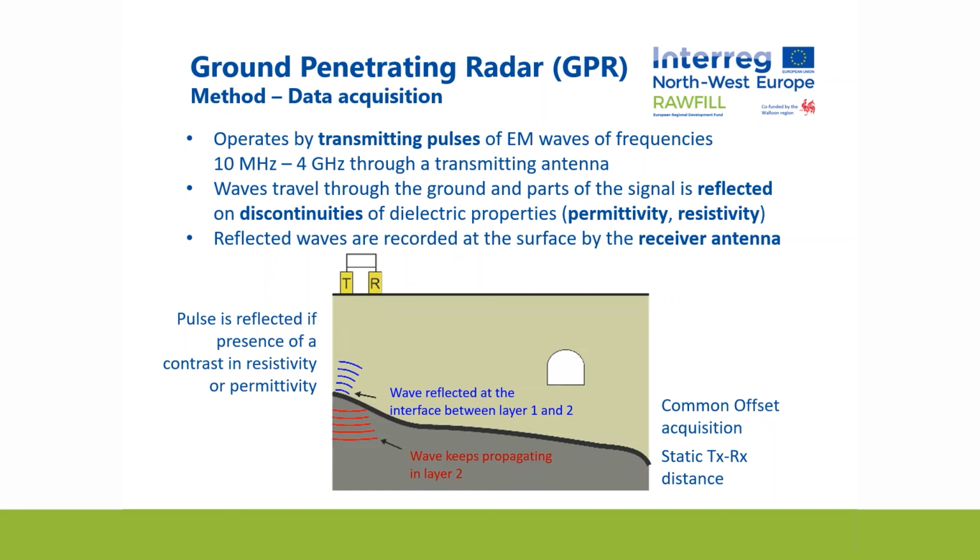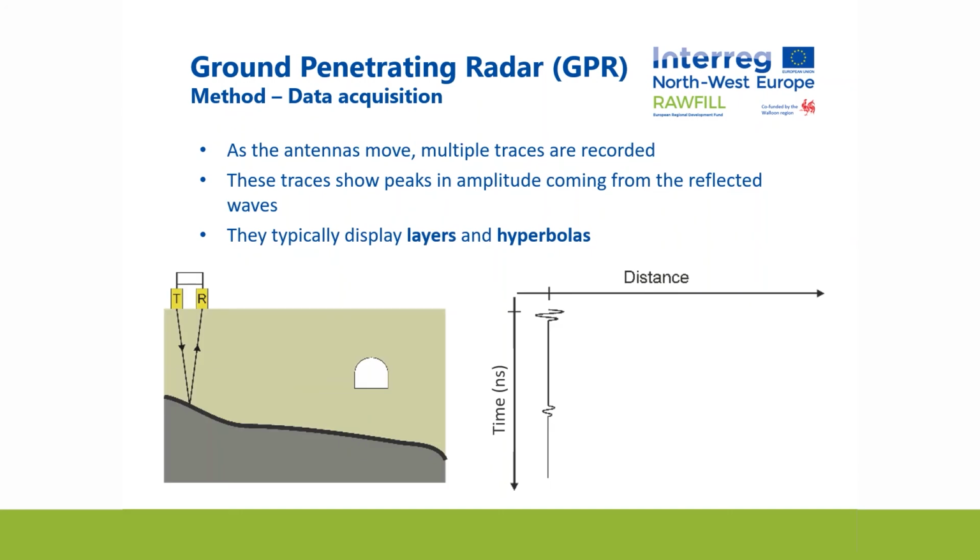A part of the source radio wave will continue propagating into the next layer, where it may be reflected at a subsequent interface. At each measurement location, a signal trace will be recorded, showing peaks and troughs where energy has been detected by the receiver. A single GPR trace is very hard to make sense of, but by arranging the traces in the order they were collected along a profile, it becomes clearer to see what type of feature the radio wave signal has been returned from.